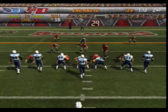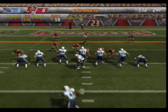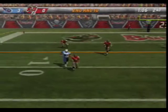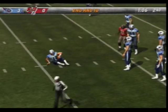Drop the snap down. Go low. Gives the ball off. Great fake. Under pressure, gets rid of it. Ooh, nearly picked off. Poole had the coverage on the play.